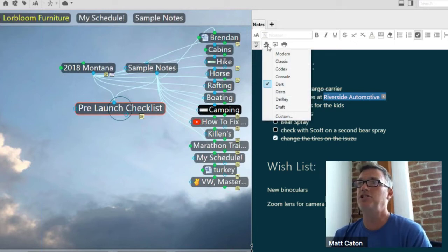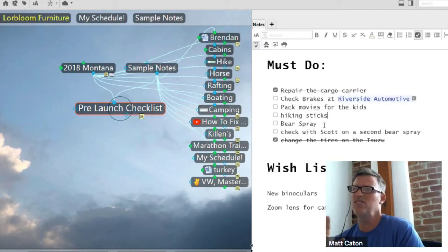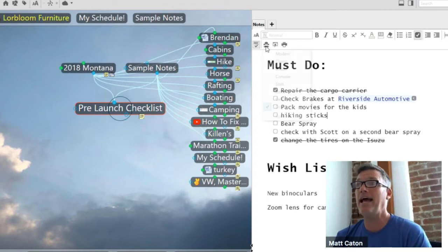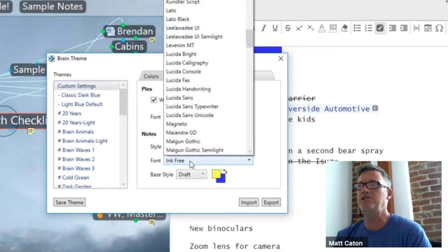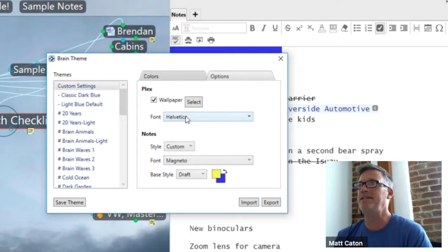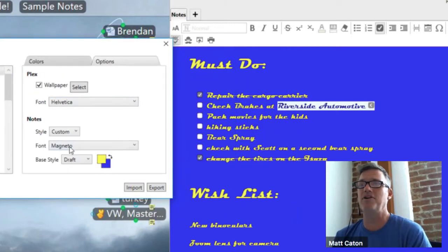Mustache Man to change the note style to draft, another very techie looking, sort of vintage techie looking display. And of course, go in and customize my own notes. So I'm just going to grab a different Magneto. That looks interesting. A little hard to read, but we'll just stay there for now.